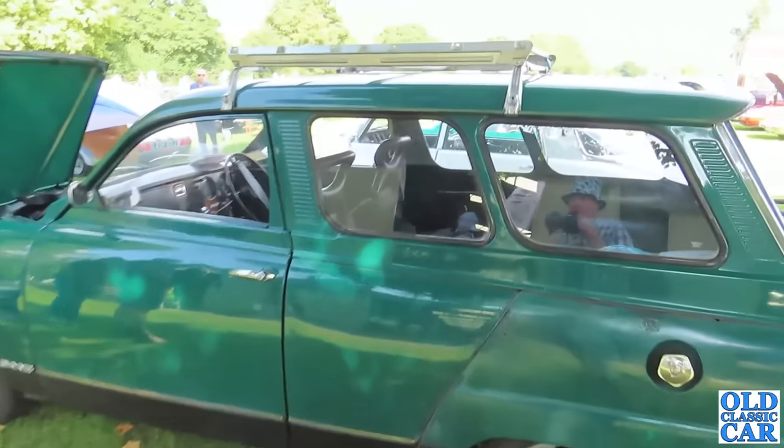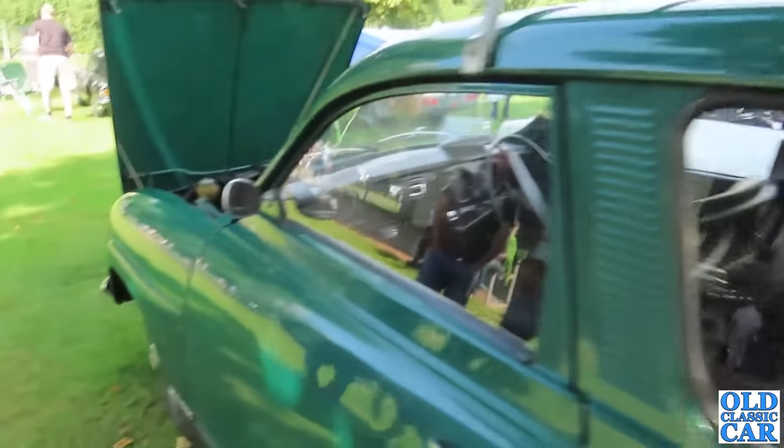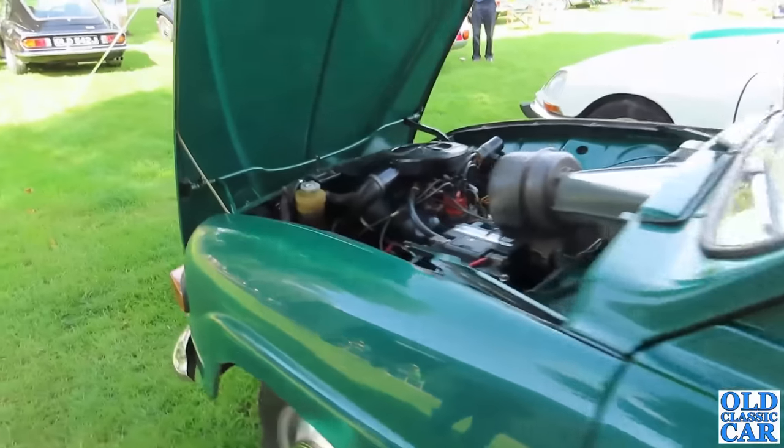Yeah, I like that nice old roof rack as well. Yeah, how cool is that? Little Saab 95.